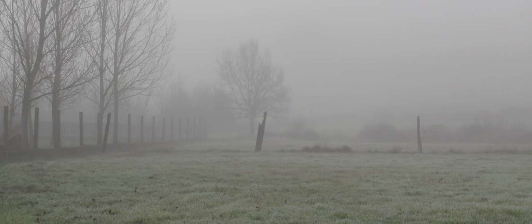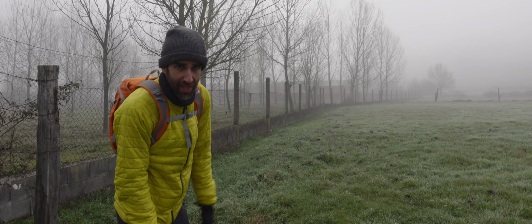So I just saw that stick there that looks very cool with that tree in the background. It's an image that I would like to make, but in between there and me there is a lot of wet and frozen grass, and I'm just trying to decide if it's worth getting my feet wet for the rest of the walk. All right, I'll do it.